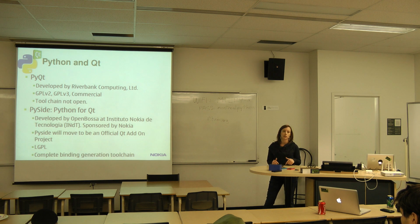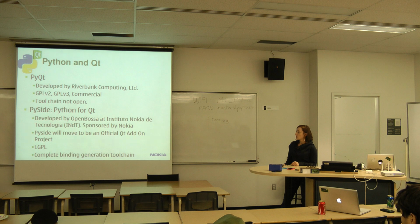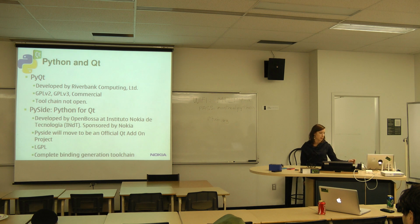The management of the project is done within the MeeGo team in Helsinki, but all the development work is done in Brazil at INDT. So if you're looking to try any of this out, there's a list on the wikis of all the developers in Brazil that are working on it. And then it's fully open source. The news that came out recently is that PySide will be an official Qt project, which it'll probably transition to within the next couple of months.